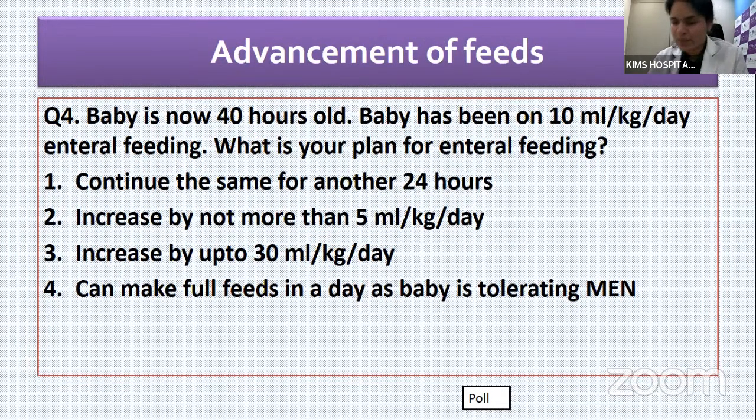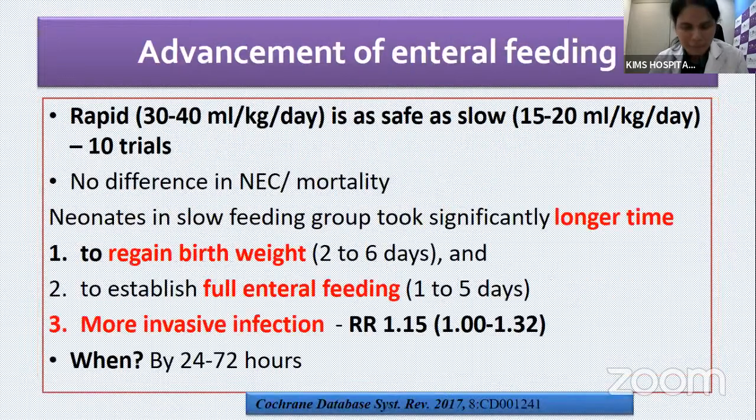Now, moving on to the next question: the baby now is 40 hours old and has been initiated on 10 ml per kg of enteral feeding. So what would be our plan for advancement of the enteral feeding? Do we continue the same? Do we increase only by 5 ml per kg per day, or do we be more aggressive and increase by up to 30 ml per kg per day? Or can we just make full feeds in one day as the baby is tolerating MEN?